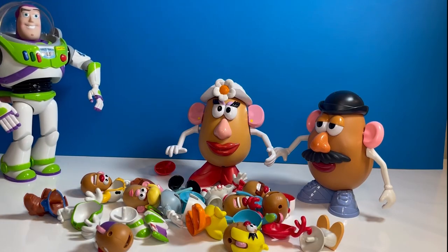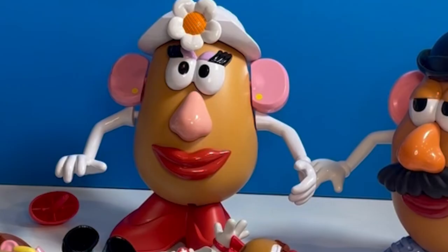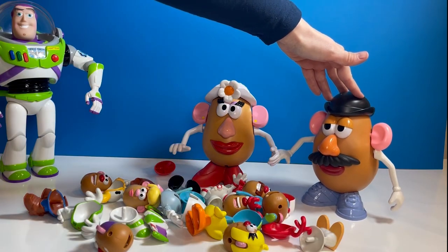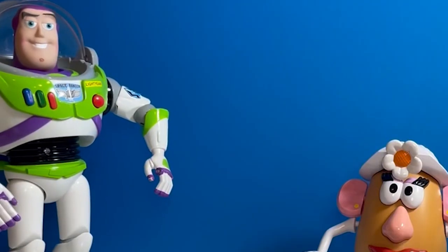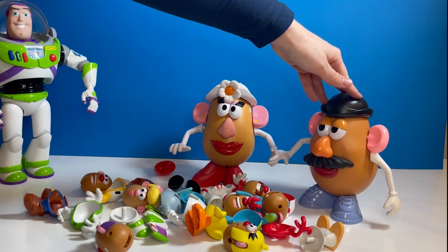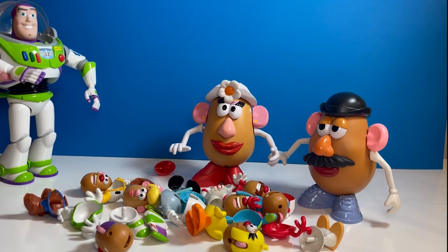Mr. and Mrs. Potato Head, what happened here? Why is everyone in pieces? They just threw us in there. Can you believe it? Not a care in the world. Treating us like a bunch of mashed potatoes. Oh my. Well, how can I help? We need to get these potatoes put together as soon as possible. I'll get on that pronto.